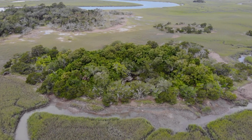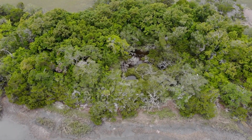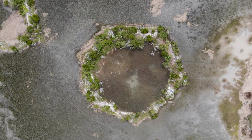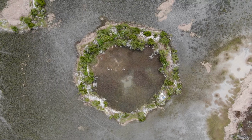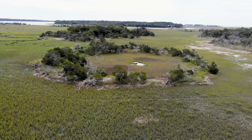Anyone who has flown over the Edisto area of South Carolina may have looked down and noticed these unusual ring-shaped structures in the marshes below. What are they exactly? How did they get here? Who put them there? Find out on this episode of Curiosity Trek.